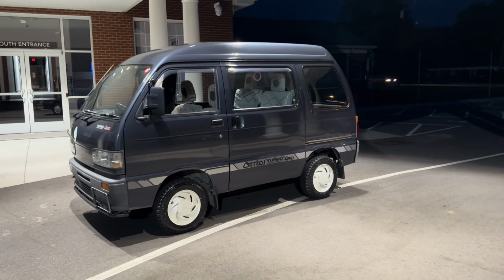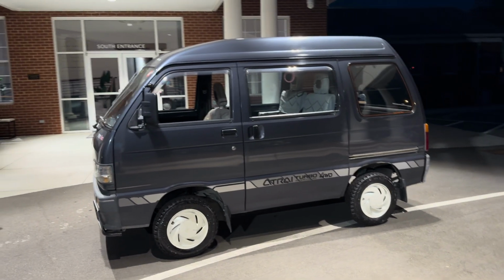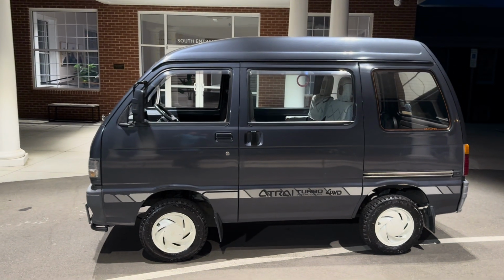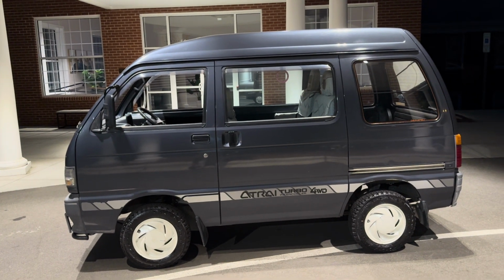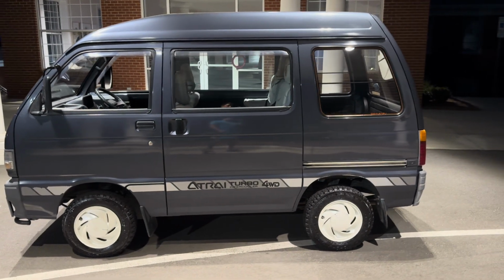This one is one from my heart. This is a 1989 Daihatsu Atrai Turbo 4-wheel drive. It's got it all, baby. The only thing it's missing is the glass roof, which of course I love the glass roofs, but I saw this one pop up, super rare find, so I had to go for it, of course.